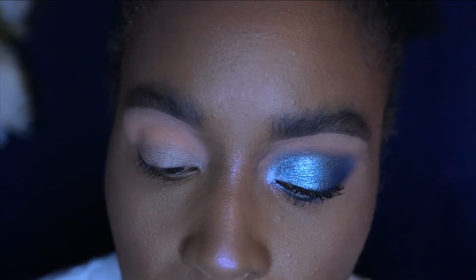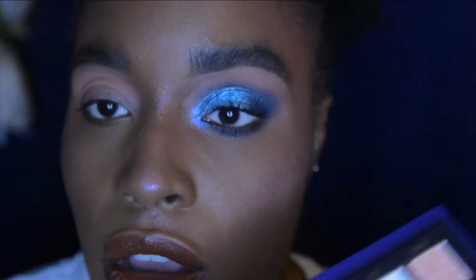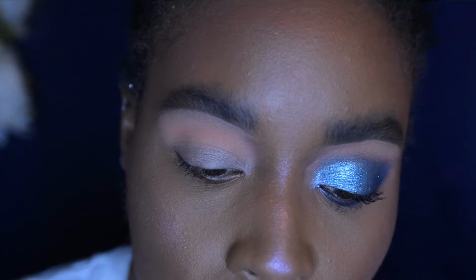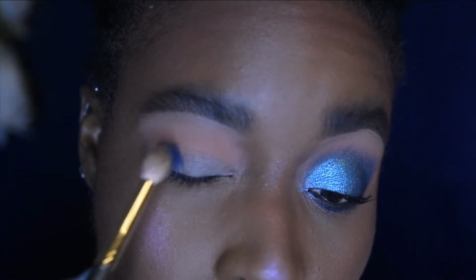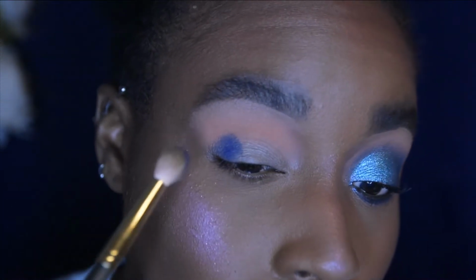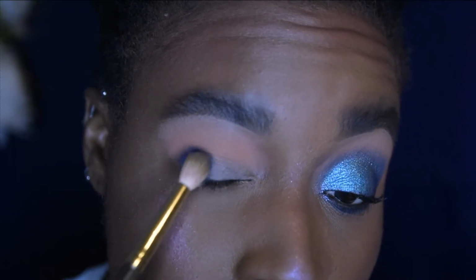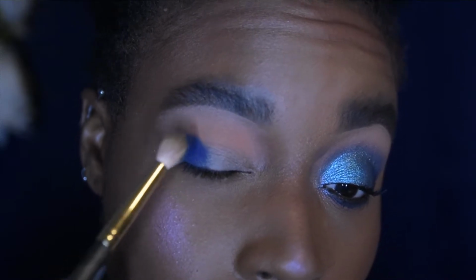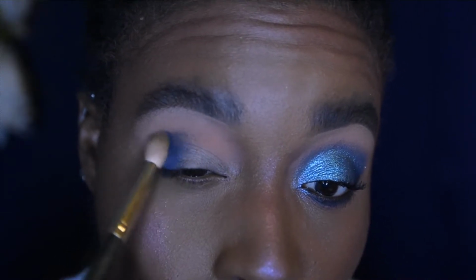Okay, now I'm gonna go into a Smith 230 brush, and we're gonna go into the shade Void, which is the beautiful, beautiful dark navy. And I'm gonna take this and deepen up my whole crease with this shade. I'm gonna focus a lot of that product on my outer V area, and then slowly start to, of course, blend this up.